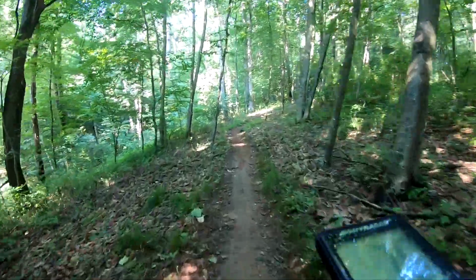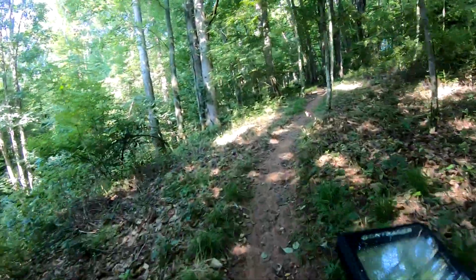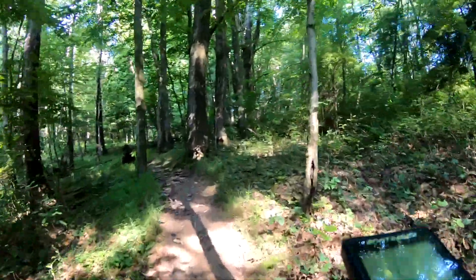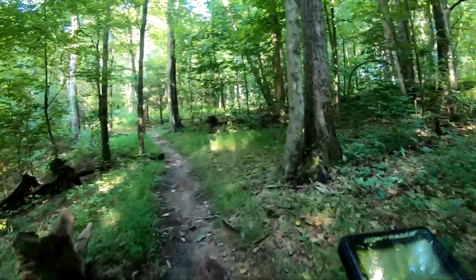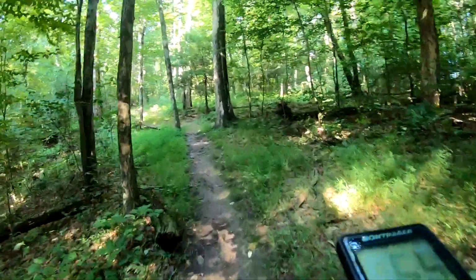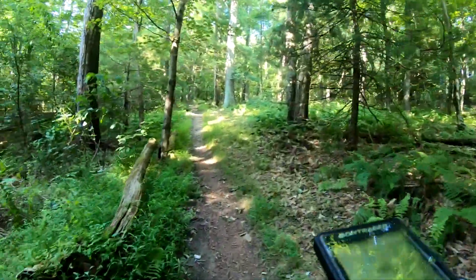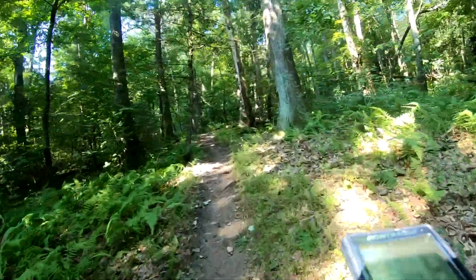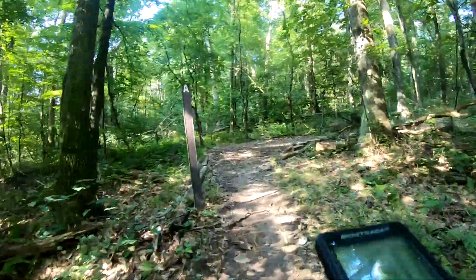Off of this A loop, right before you got back to where the access road was to the trailhead, there's what they called an A2 loop that I took. It was fairly easy. Unfortunately, my GoPro battery died just as I was about to start it. So you have A, A2, B, C, and D. And the A2 loops back and brings you back on A probably about 100 yards from the access trail that takes you back to the trailhead.